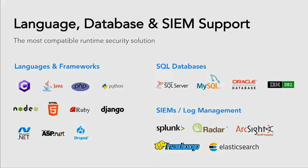Now, we designed this to work in polyglot environments from the very beginning. So it supports a wide array of platforms and languages, from strongly typed and previously closed source languages like Java and .NET, all the way down to weakly typed and open source languages like Ruby, Python, et cetera, supporting different kinds of databases, and with all the information going out into large SIMs and log stores.